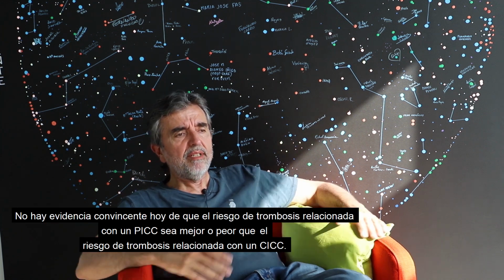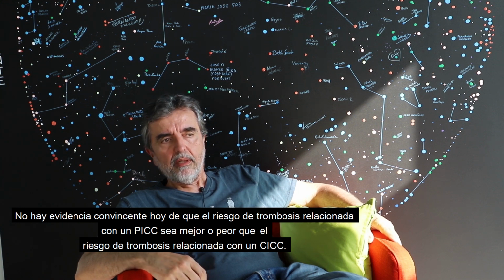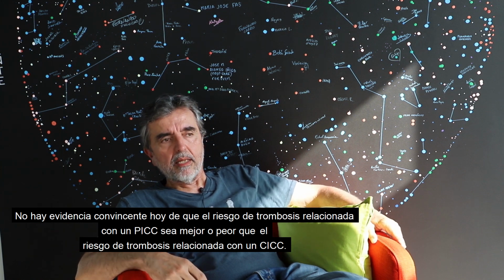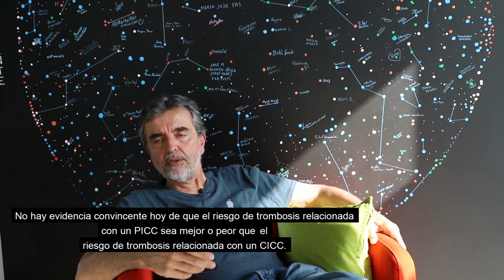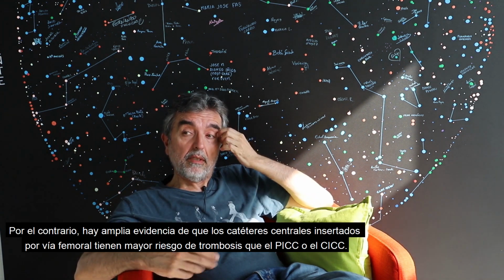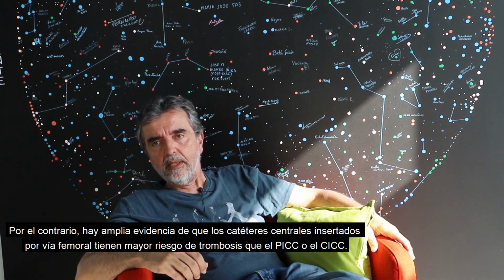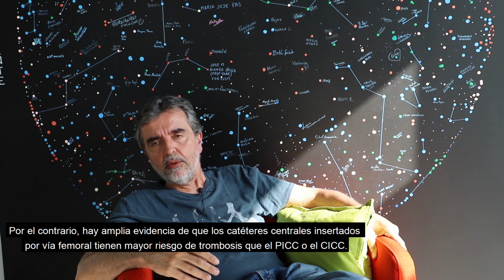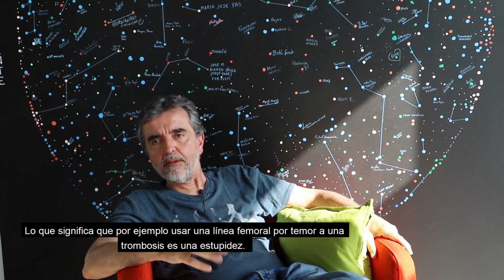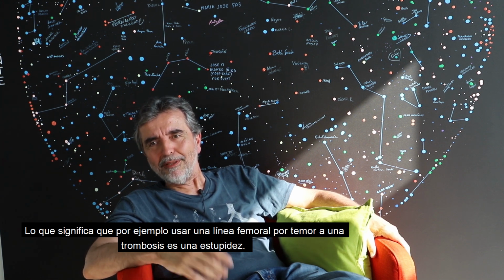And there is no convincing evidence today that the risk of thrombosis related to a PICC is better or worse than the risk of thrombosis related to a CICC. On the contrary, there is wide evidence that the femoral inserted central catheter has a higher risk of thrombosis than both the PICC and the CICC. Which means that, for instance, to use a femoral line because you're afraid of a PICC thrombosis is completely stupid.